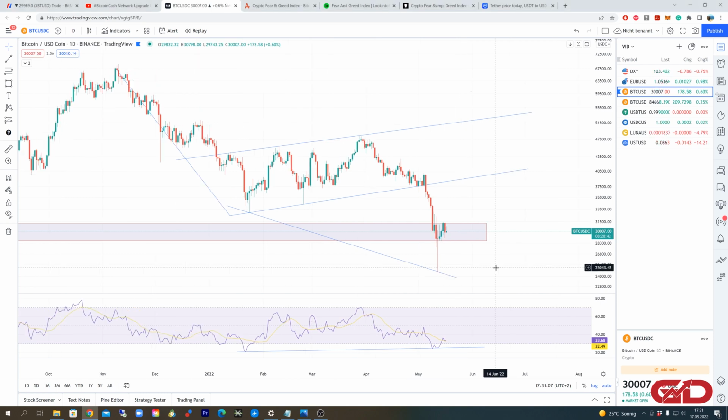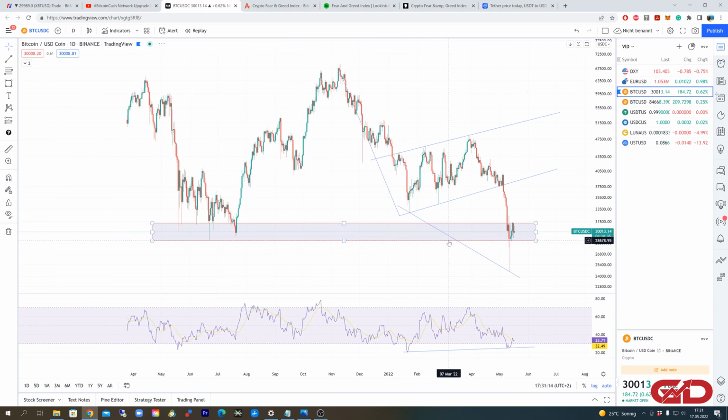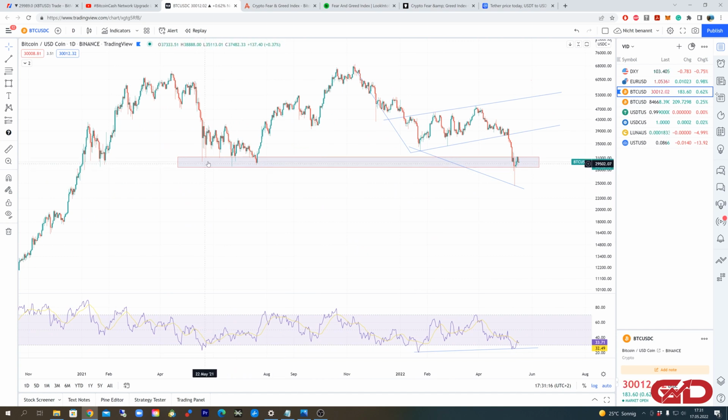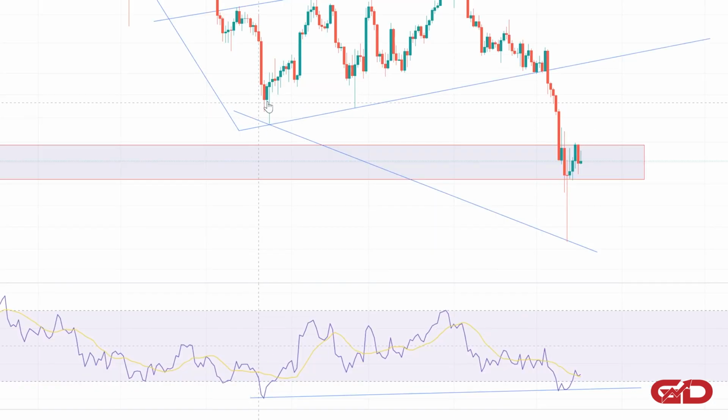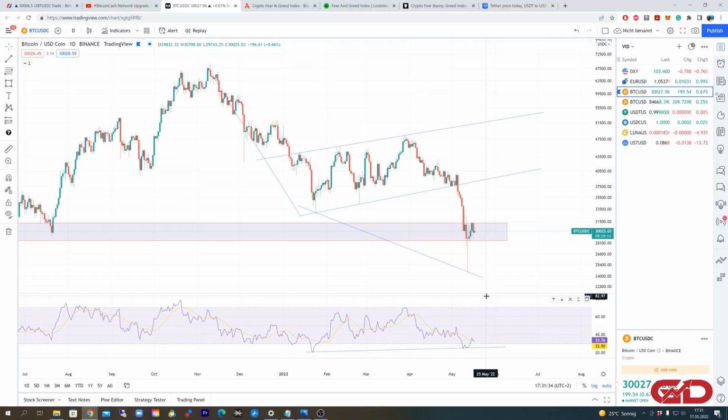Currently we are in the BTC chart. You can see here the breakdown of this bearish flag. Currently we are in this red rectangle, which is the support box that we formed in May, June and July 2021, and we also dipped below it, but still have bullish divergence right here. You can see from here to here lower price, and from this point to this point a higher RSI, which is bullish divergence, which means there is less conviction in the decreasing price right here.